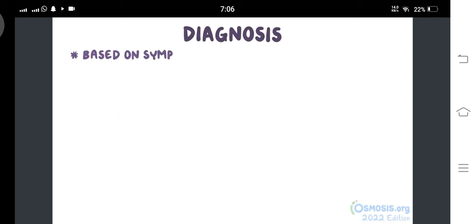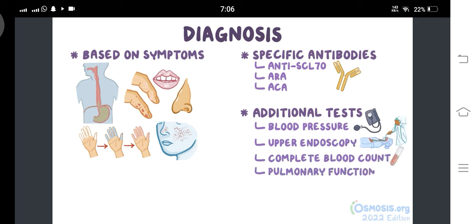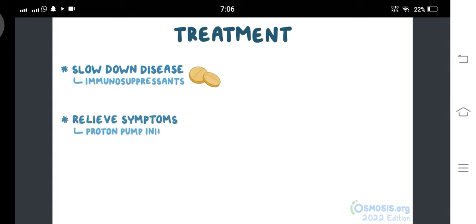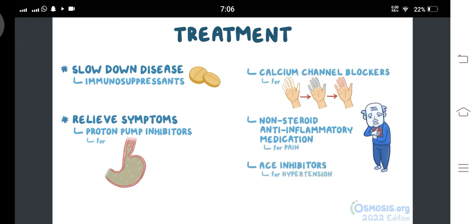Diagnosis of scleroderma is based on its symptoms, the presence of specific antibodies like anti-SCL70, ARA, and ACA, and sometimes additional tests like blood pressure, upper endoscopy for gastrointestinal symptoms, complete blood count to detect anemia due to malabsorption, and pulmonary function tests to assess for lung damage. In terms of treatment, immunosuppressants are used to slow down the disease. Other medication can be used to relieve the symptoms: proton pump inhibitors for gastroesophageal reflux, calcium channel blockers for Raynaud phenomenon, non-steroid anti-inflammatory medication for the pain, and ACE inhibitors for hypertension.